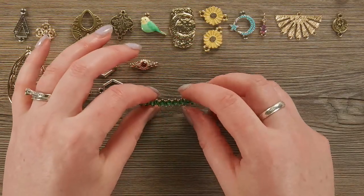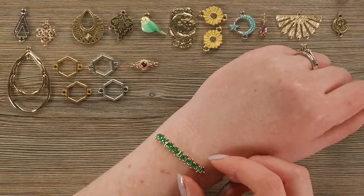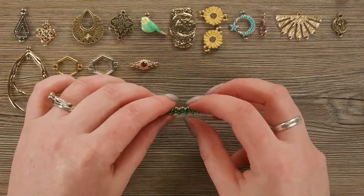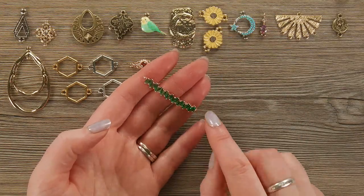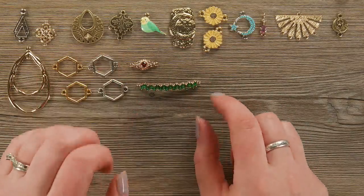This one comes 1 per bag, and it's slightly curved, which I think is interesting. It'd be a fun bracelet charm. You put it on one of those little cinchable bracelet cords. It'd be super cute. But you've got tons of green baguette cubic zirconia with a loop at each end, and that's a really fun piece.